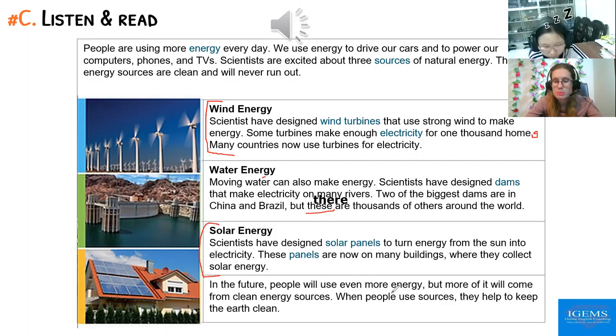In the future, people will use even more energy, but more of it will come from clean energy sources. When people use sources, they help to keep the earth clean. Okay, so when we use clean energy sources like wind power, water power, energy from the sun, so when we use wind turbines, dams, and solar panels, that is clean energy, and we can keep using it over and over. So we look after our world like this.